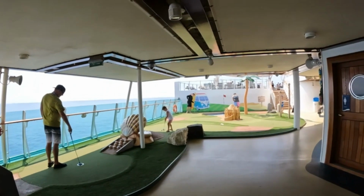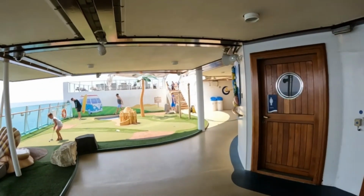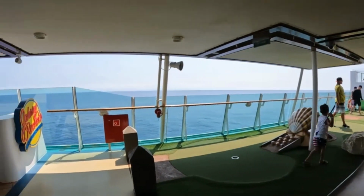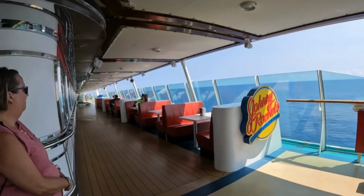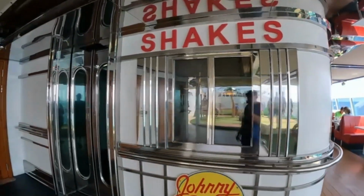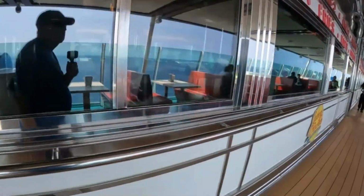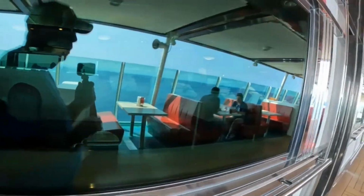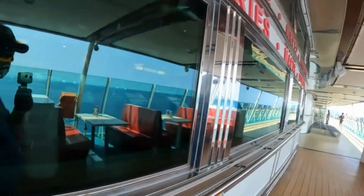So this is actually a two-level putt-putt course. Start out on top, and the ball drops down here, and you finish play. Pretty cool. And we're at Johnny Rockets. They have outdoor seating along with indoor. Awesome shakes, burgers. You do have to pay for this one, although I think it's something like 12, 13 bucks, and you can order whatever you want.